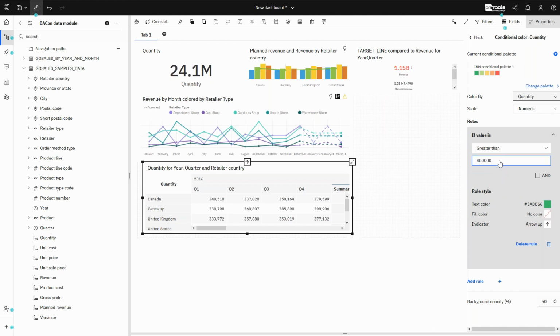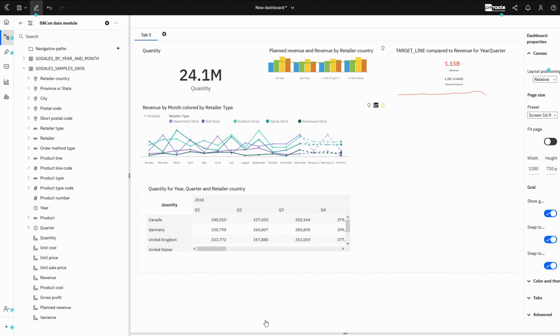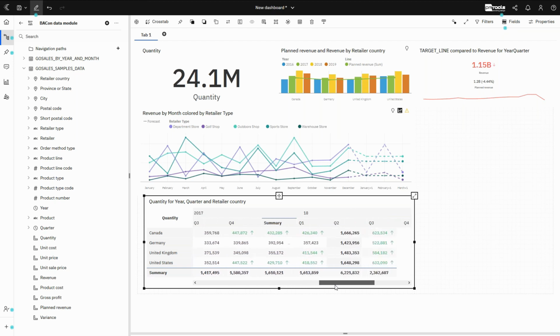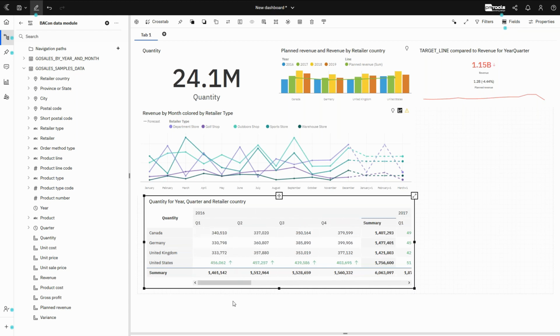That's a much happier indicator. So I'd say if anything is above 400,000, I want it to show green and have an up arrow as the indicator. And as soon as I created this, let me just make some more room for this. You can see the indicator is added and the text formatted. And that's all you need to do to create some conditional coloring. You can absolutely change the indicator, the color, the background color, the fill color, a lot of things you can modify. You can create multiple conditions. You can combine conditions here. I've just done a simple condition here for you, but there is a lot more you can do with this.